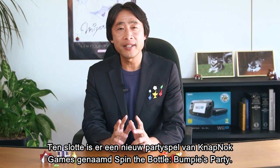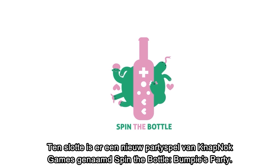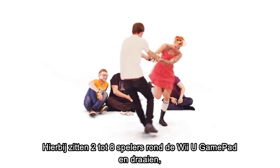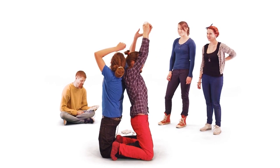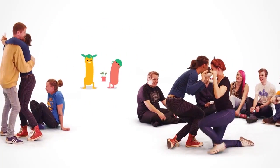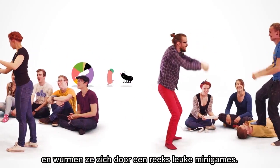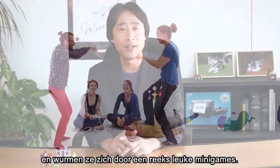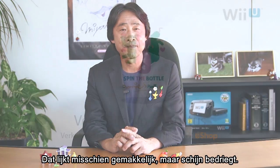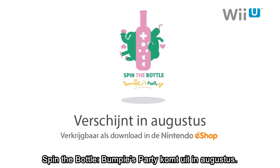Finally, a new party game from Knock Games called Spin the Bottle Bumpy's Party. Between 2 and 8 players sit around the gamepad and spin, pass, dance, jump, grab, and squeeze their way through a series of fun mini-games. It sounds and looks easy, but looks can be deceiving. Spin the Bottle Bumpy's Party launches in August.